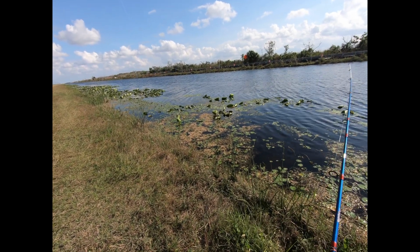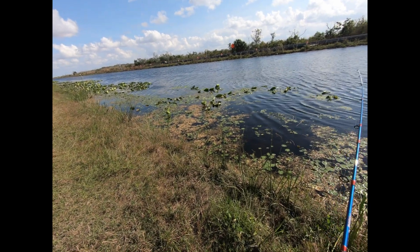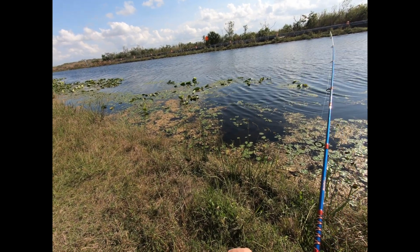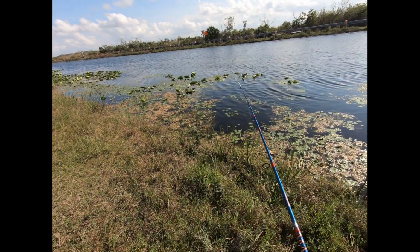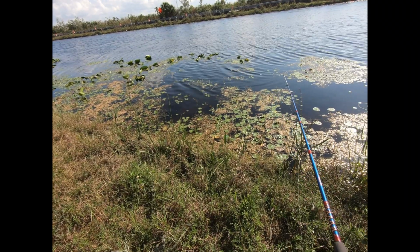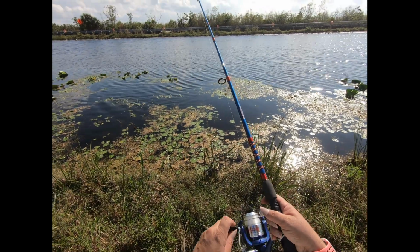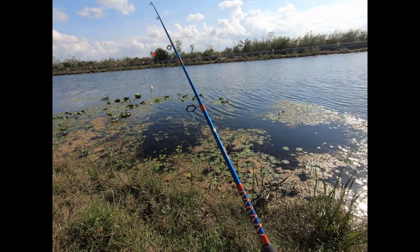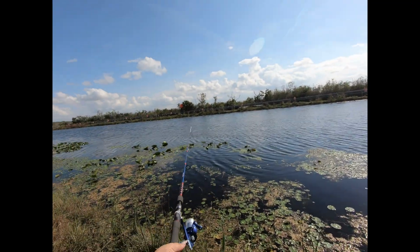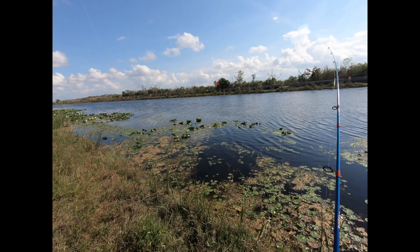Here comes my froggy. Hopefully somebody sees it and goes for it. Nobody was interested in it this time. Try and cast it again. Flying frog. Who would have thought?